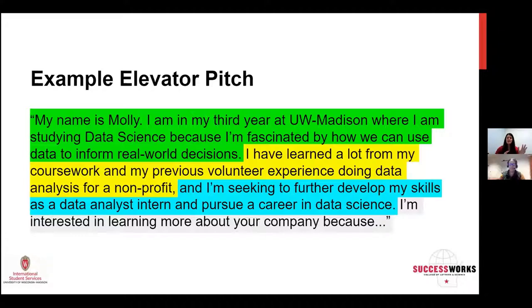And ideally, if it's a quick introduction, this can be 10 to 15 seconds. If it's a bit longer and you have more one-on-one time with the person you're speaking with, maybe 30 to 90 seconds. Landing somewhere in that range is an appropriate amount of time.